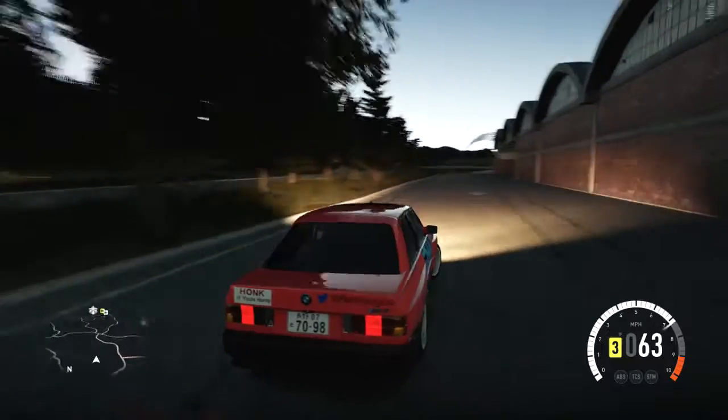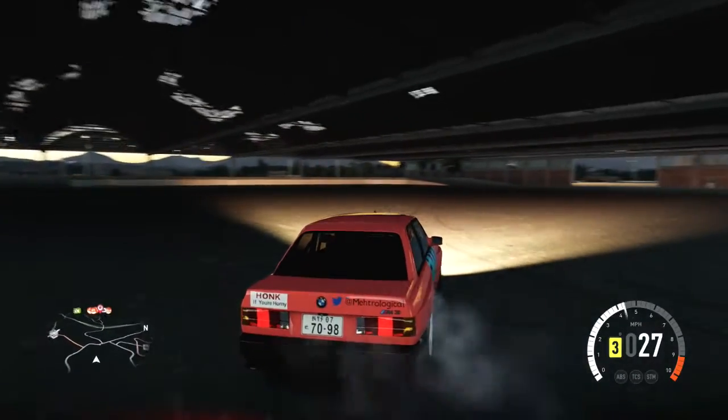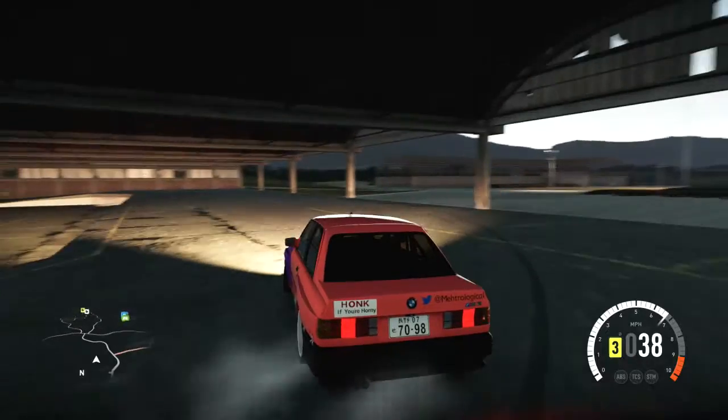So besides for that, I mean, the car does it great. It does what it has to do, and it definitely doesn't disappoint. It definitely just rolls on through.